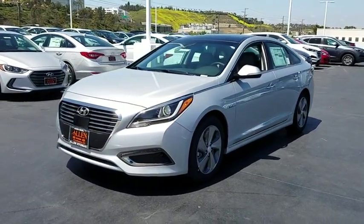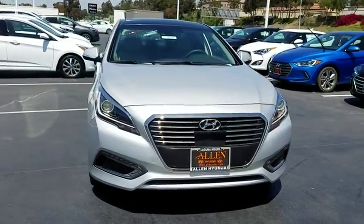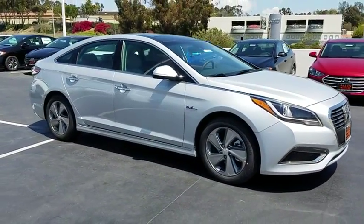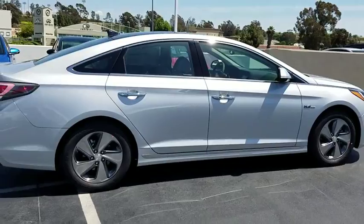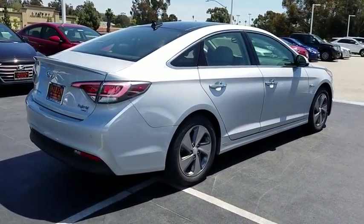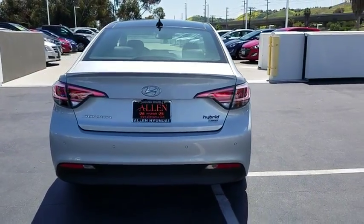2017 Hyundai Sonata Hybrid. This all-new hybrid has all the style and premiums you expect in a Sonata, along with 37 city, 39 highway MPG. And unlike other hybrids on the market, it uses a breakthrough lithium polymer battery pack, which runs cooler, lighter, and is shapeable for optimum packaging. More power, less fuel, no guilt.